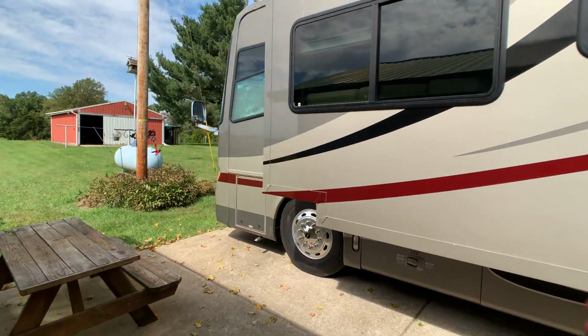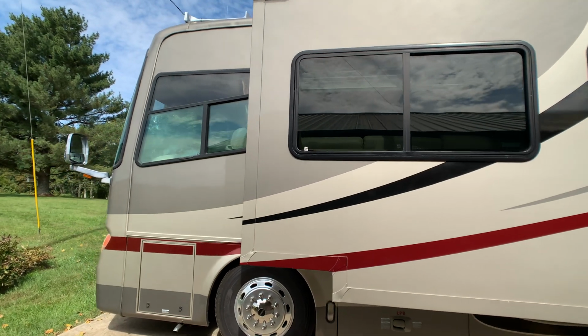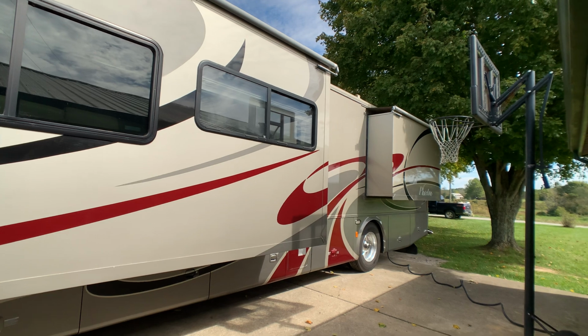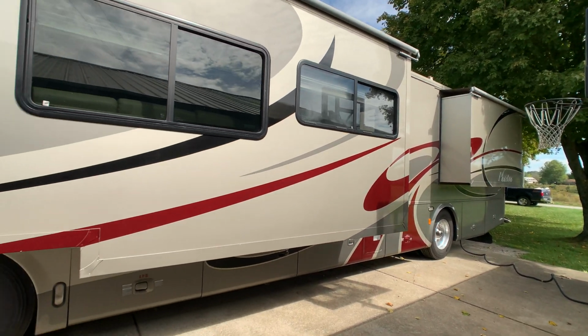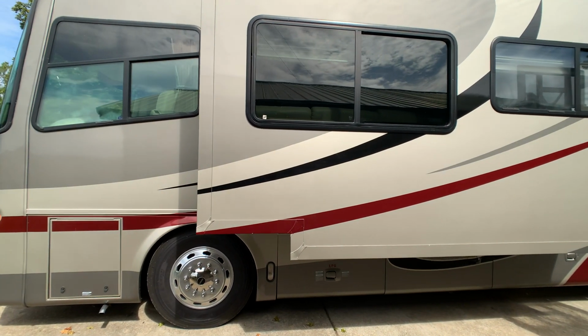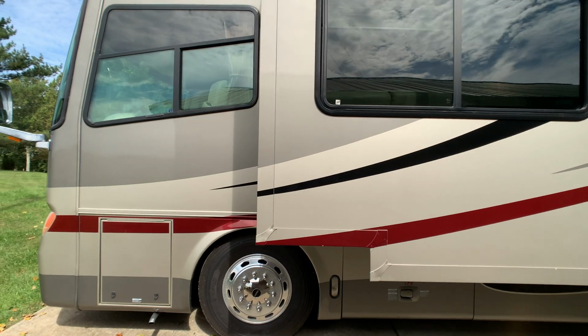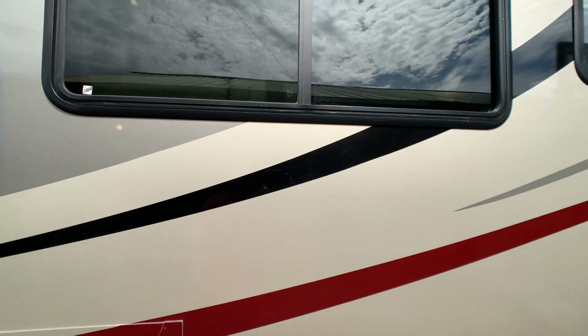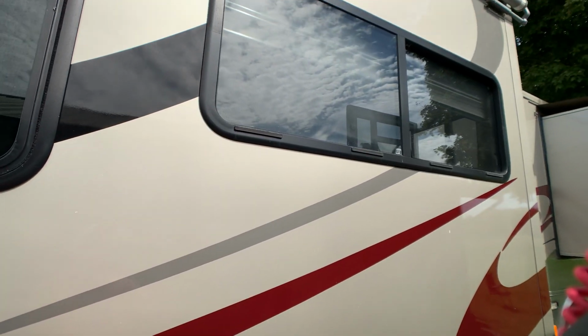Back up here. I do check for water damage, which is the delamination you get on the outside of the coach. Did not find any issues. Check for water damage on the inside. Did not find any issues. Really, the only thing that stands out to me would be the two foggy windows. The driver window right there and this window right there. All the other windows are fine.